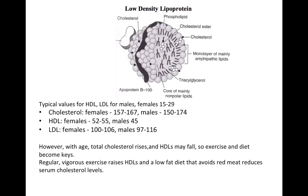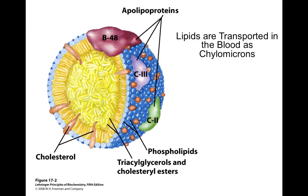So what are some of the ways that we can avoid high LDLs or low HDLs, right? One of the best ways to do that is just regular, vigorous exercise. So when you regularly exercise, you're going to raise your HDLs. That's the good cholesterol, right? And not only if you exercise, but if you have a low-fat diet, avoiding red meats, you're going to reduce your serum cholesterol levels. So that was just my brief review as we went through.